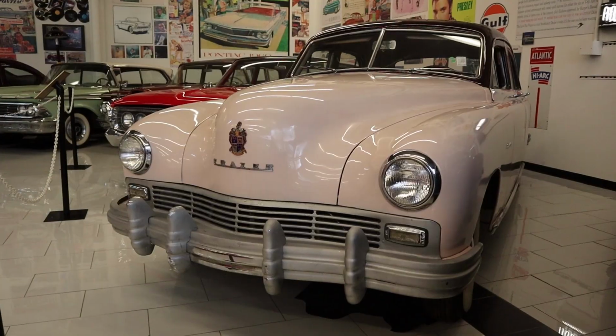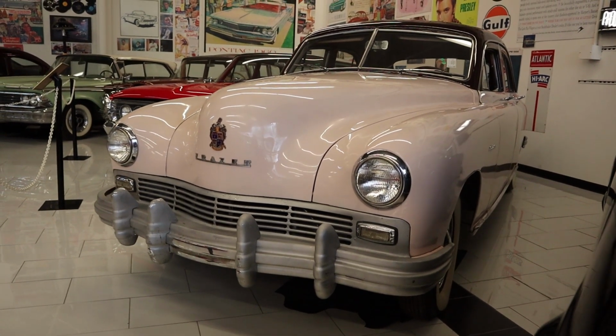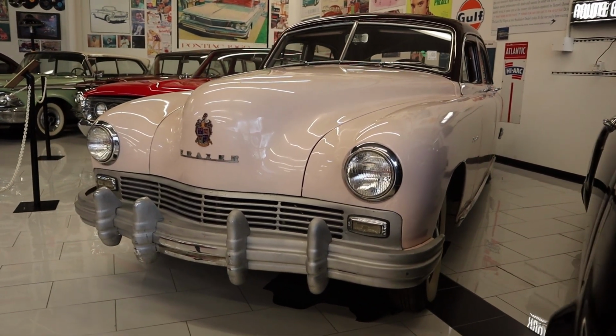Here's a 48 Fraser sedan. Kind of a cool car. Love the split windshield. It's a nice post-war car here.